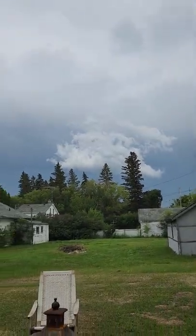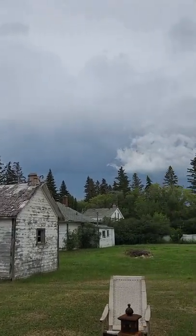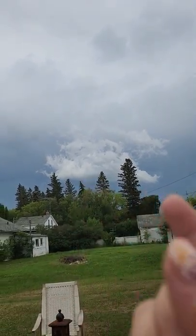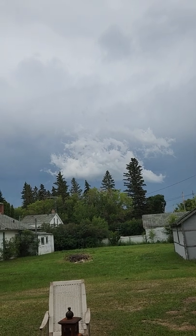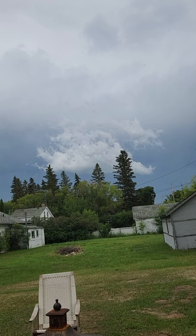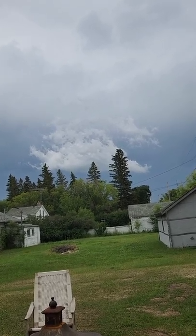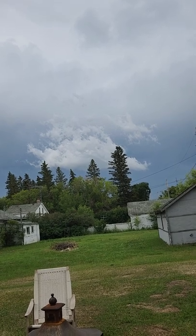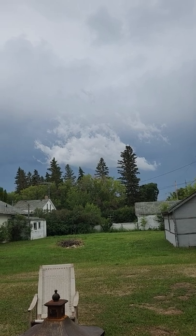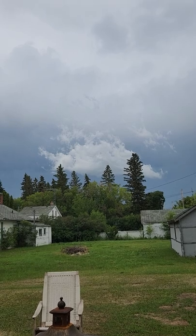Look at how dark the sky is. Look how dark that sky is, except for that one little bitty cloud just sailing on by. Well, it's moving for me. I see it's not really moving in the shot very well, but it's moving. It would maybe help if I didn't shake so bad, but that's what you get when you're on the meds I'm on. So, yeah.